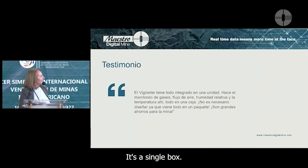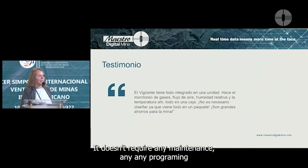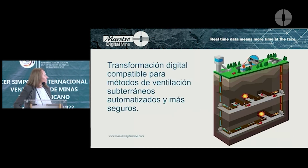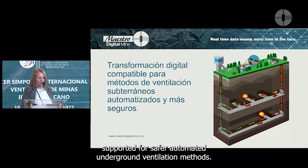Vigilante is easy. It's a single box. It doesn't require any maintenance or any programming. Digital transformation supported for safer, automated underground ventilation methods.